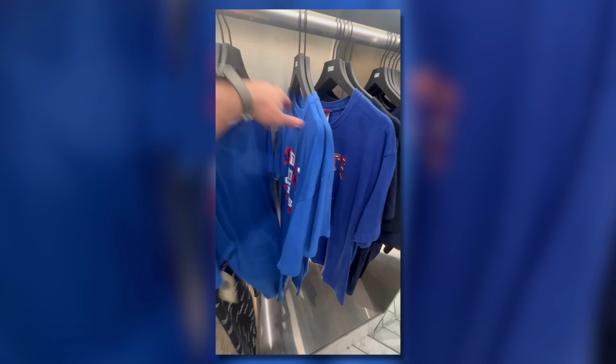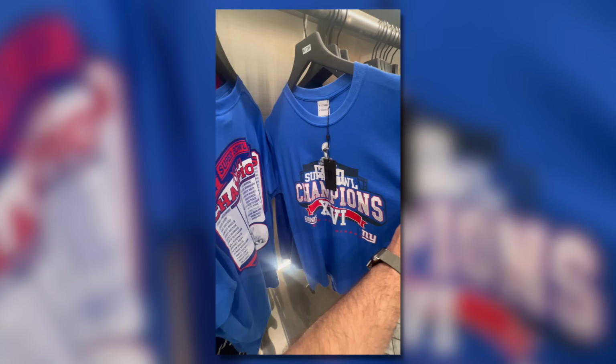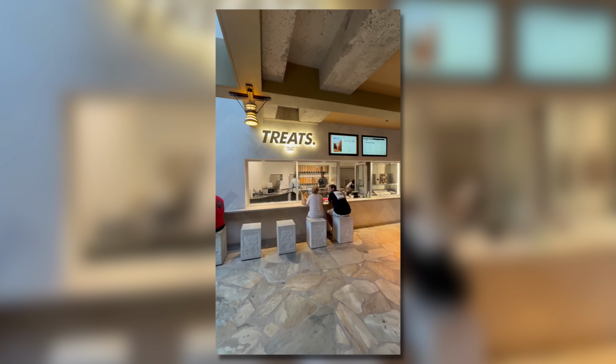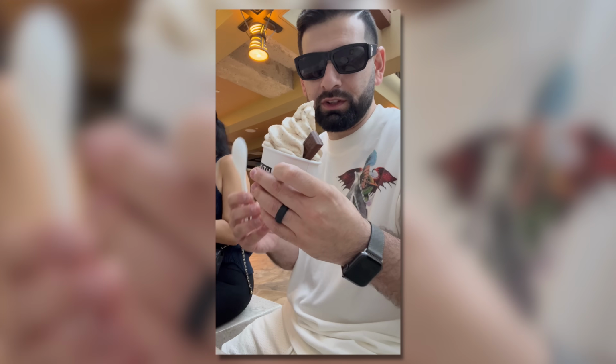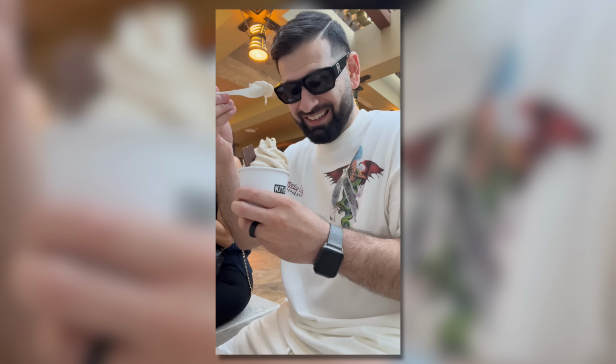They had some cool stuff. They had some vintage shirts that had Kith screen printed on them. I actually have one of those, a Chicago Bulls one. The store was just super dope. And of course, when you go outside, they had Kith treats. So even if you don't buy merchandise or sneakers or anything, you could always leave with some dessert.